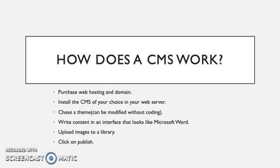Then, you choose a theme for the design of your site, which can usually be personalized however you want. Then you are ready to write content. With a content management system like WordPress, you can just write your content in an interface that looks a bit like Microsoft Word.